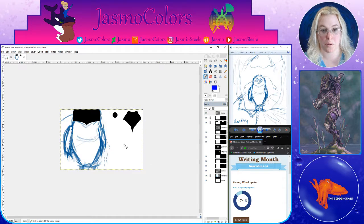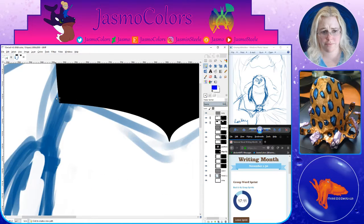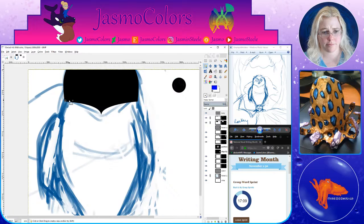What am I doing? I'm doing the baddie. We're doing the body. The baddie. There you go. I don't know if I should include the wing.